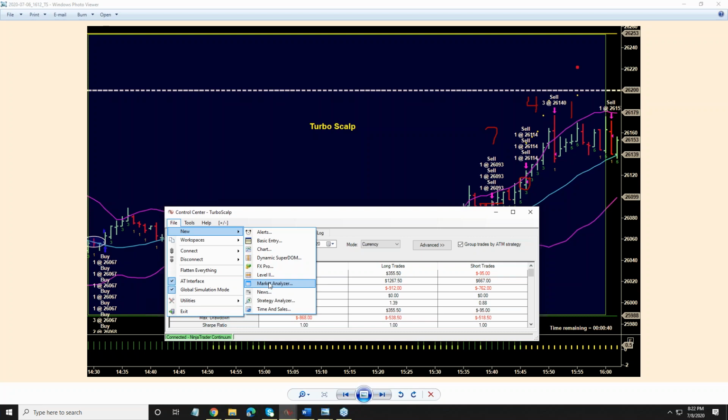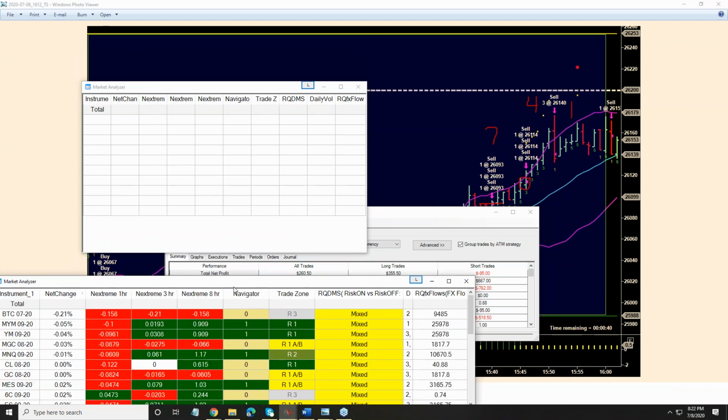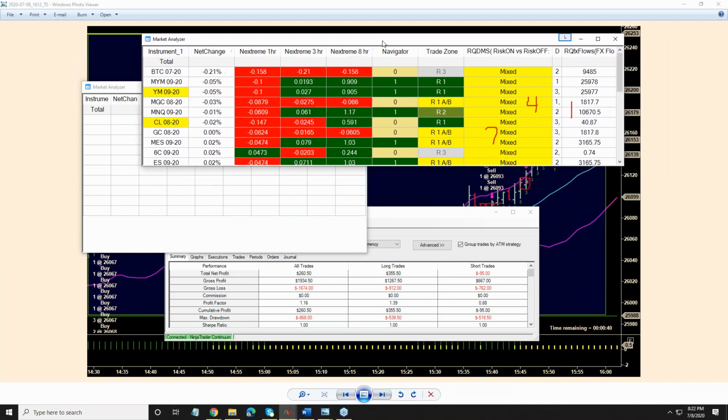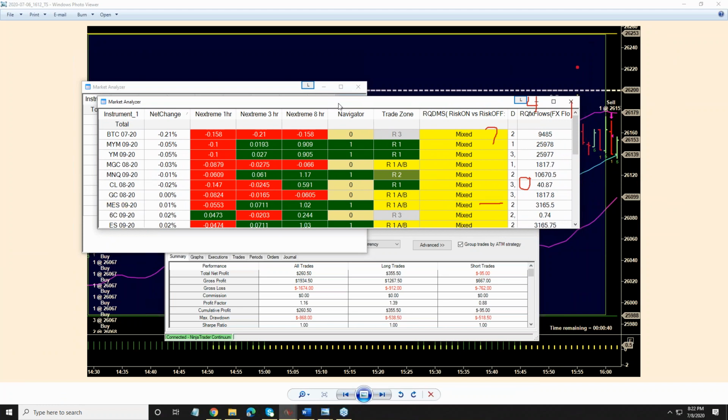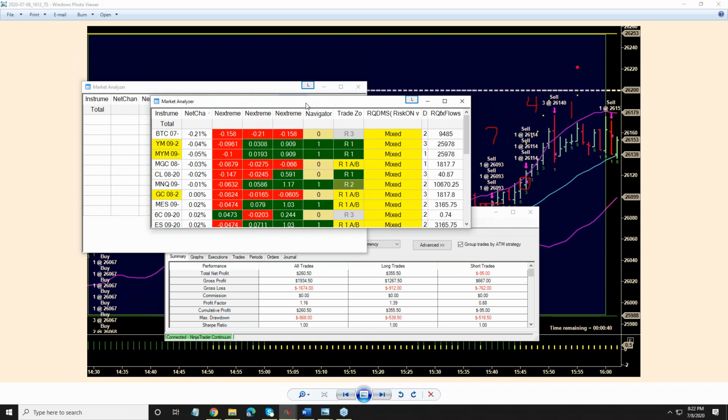Now, I think what you're asking is how do I get the RQ Tech? Because if I do this, that's an empty Market Analyzer. That's no bueno. What you want is this one. This is a Market Analyzer filled with Joe's Tech, which we call the RQ Tech. So I think that's what you want, right, Dwayne? And if that is what you want, Joe will hook you up with the goods.